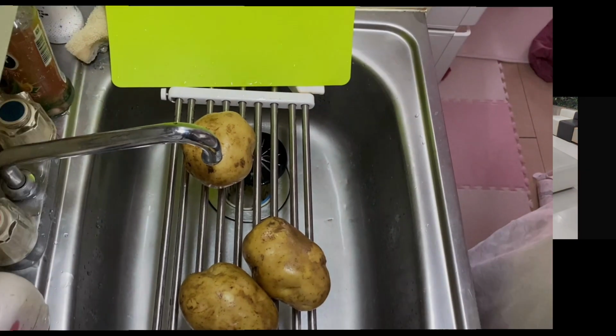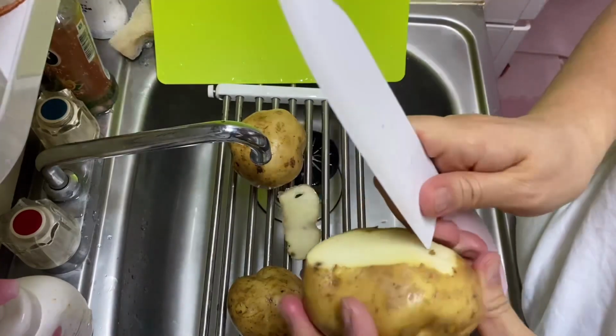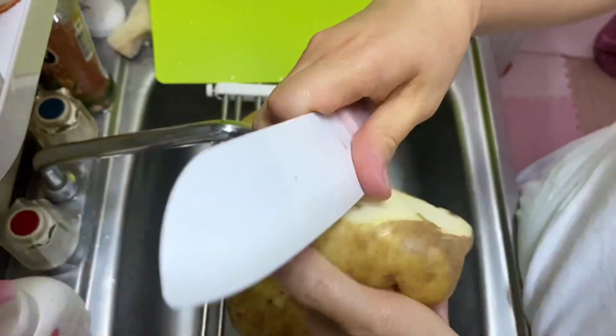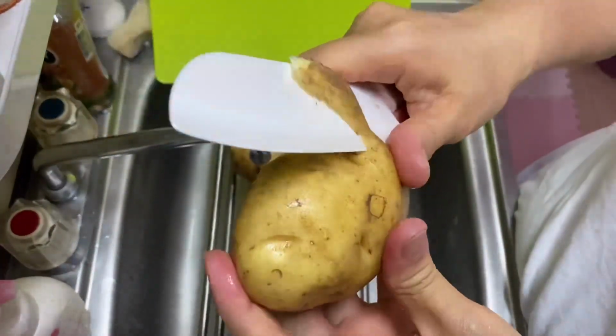Have a great day. Let us peel the potatoes. Japanese potato salad is creamy and colorful. Potato salad is a classic side in casual Japanese cooking, used in bento boxes and garnishing dinner plates around the country.